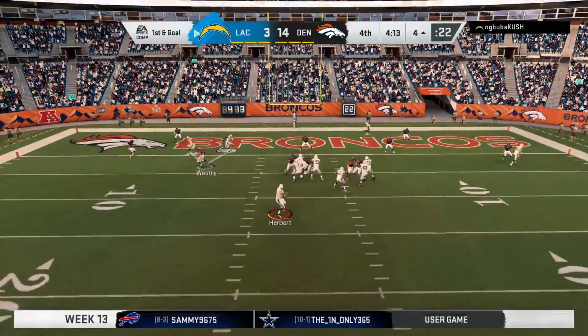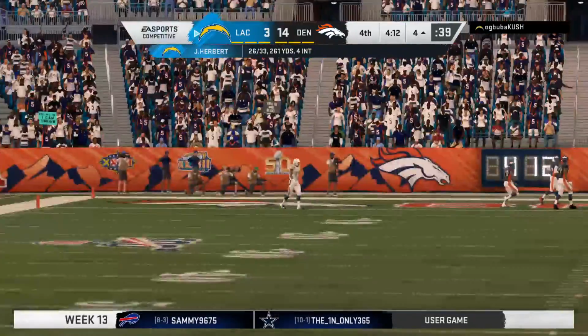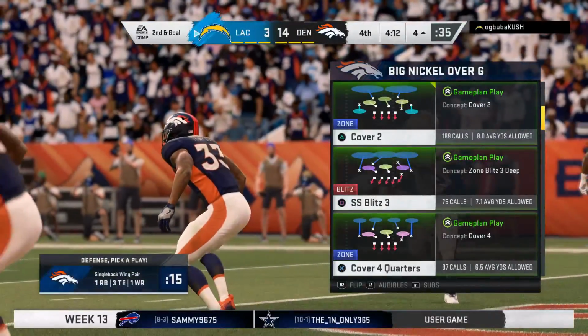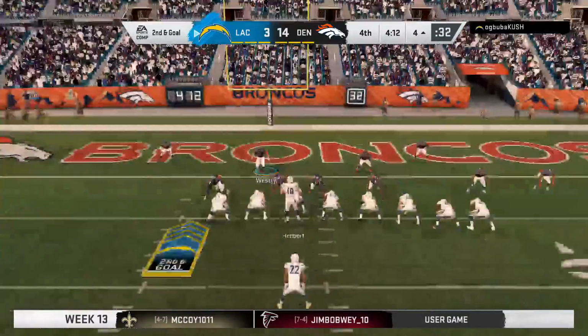Looking to throw, Herbert. And that's going to be knocked away in the end zone. It's incomplete. Keenan Allen, the intended target, but it'll be second and goal. Brandon, at least there's one bright side to that incompletion. What's that? It wasn't an interception.